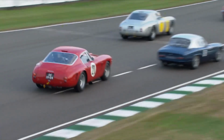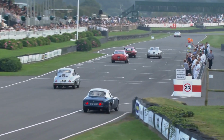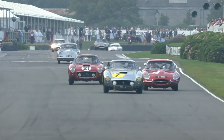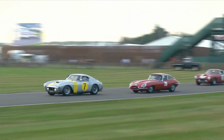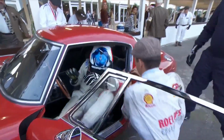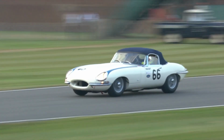The 250 short wheelbase Ferraris having great fun as well in the first part of the race. 7 ahead of 21, but the E-types are off in the distance, and that red E-type was running just in the top 6. That was Jarrah Venables who did the first part of the race. Then of course we had the pit stops, and of course the driver order could be changed. 2 cars came in a little bit too soon. They would be penalised and removed from the action.